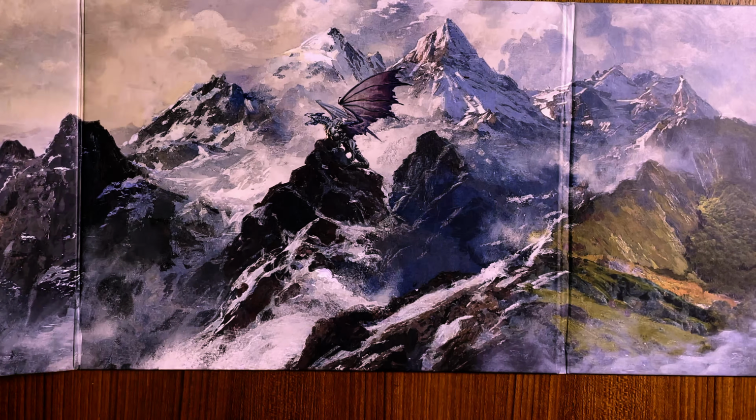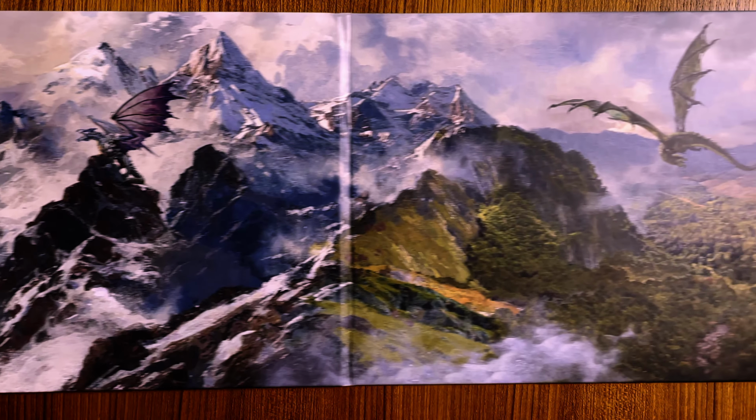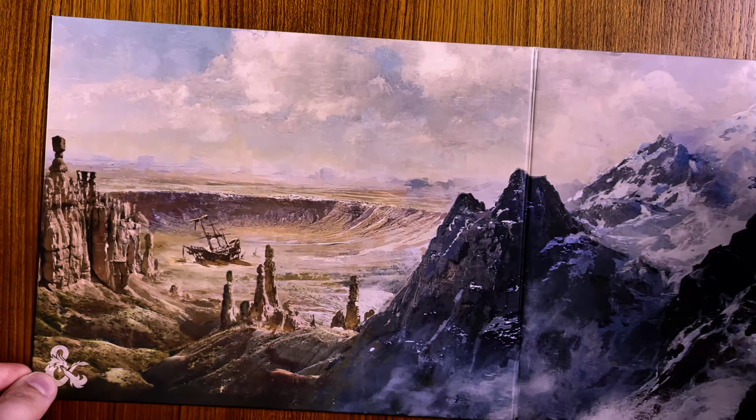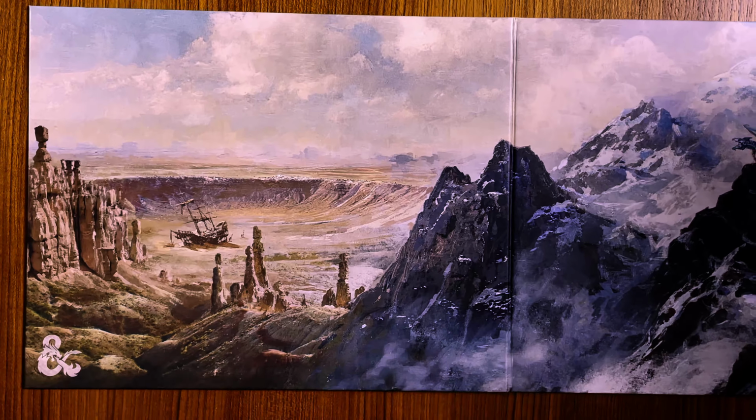Look at this spectacular, evocative art. We've got dragons, we've got mountains, we've got a castle, we've got tentacles, we've got a ship in the middle of a crater. I love it. The artist for the external painting is the wonderful Greg Rakowski.